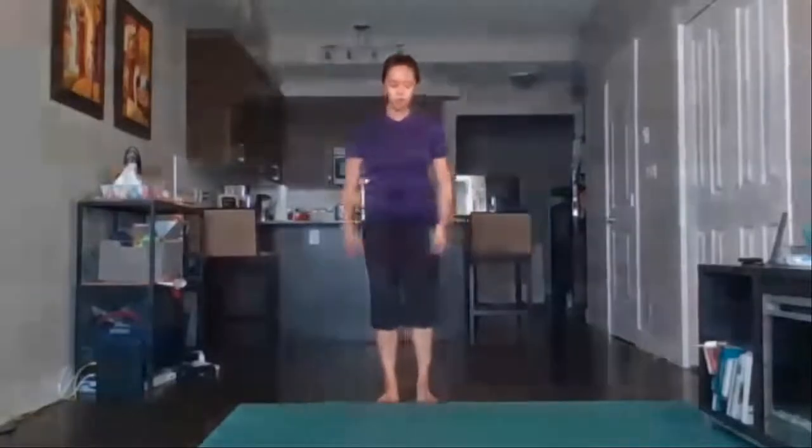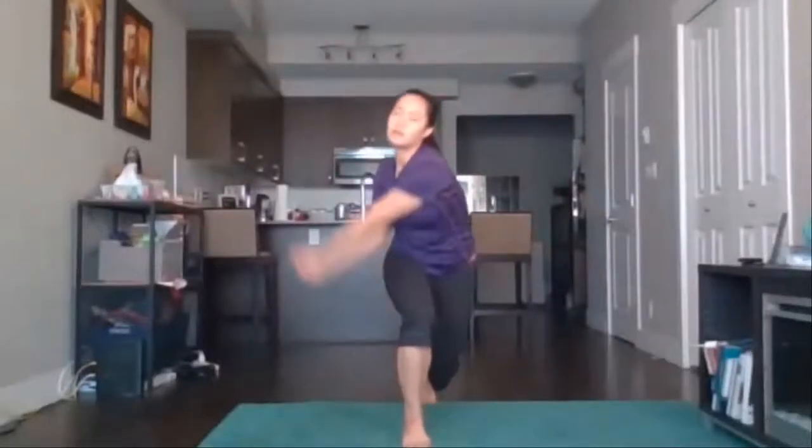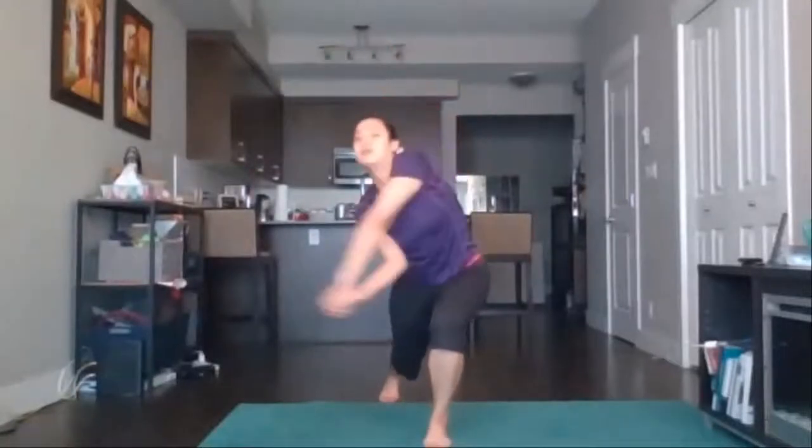So the first exercise, we're gonna start in standing. I'm gonna show you nice and slow. We're gonna lunge forward or step like this, clasp your hands together, and you're gonna draw a big figure of 8 and step back like that. And then you lunge again and you draw a big figure of 8 and step back.